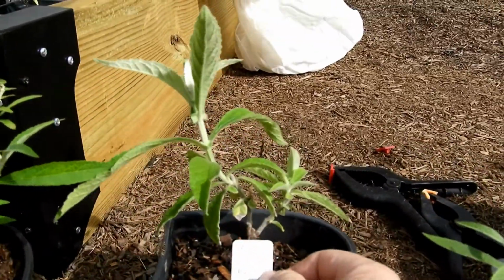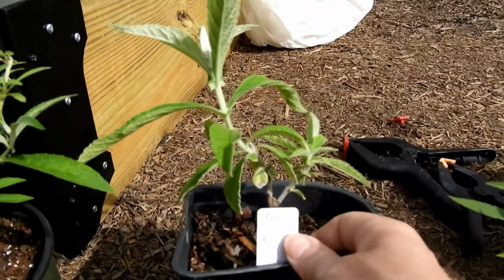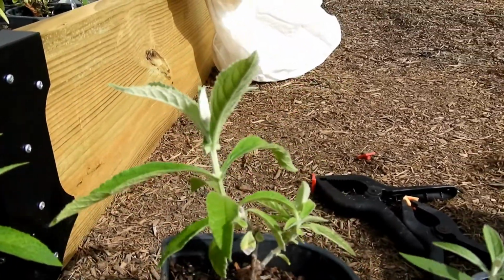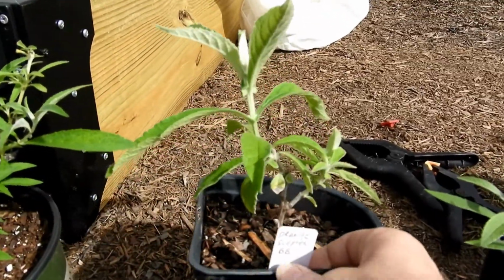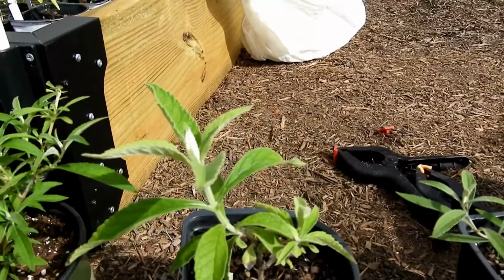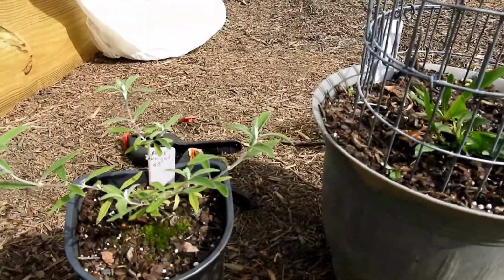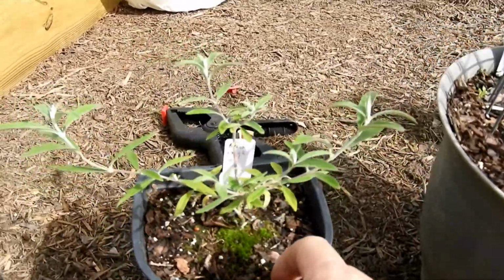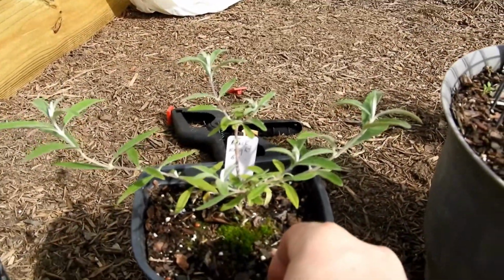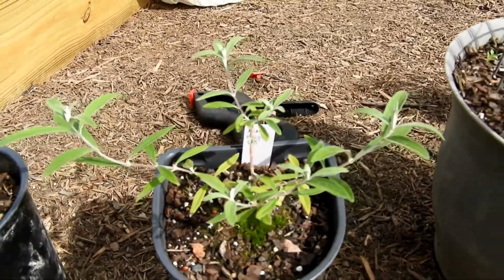The orange scepter, I found out after I bought it that it is a zone 8 plant, this being zone 7 here, so we'll just have to see how it does. I know it'll be okay this particular winter because I'll have it in this hoop house, but after it gets out on its own, who knows. And lastly, on the butterfly bushes, we have the Black Knight butterfly bush. It's supposed to get quite large too. I think it and the white profusion will be the two large ones.